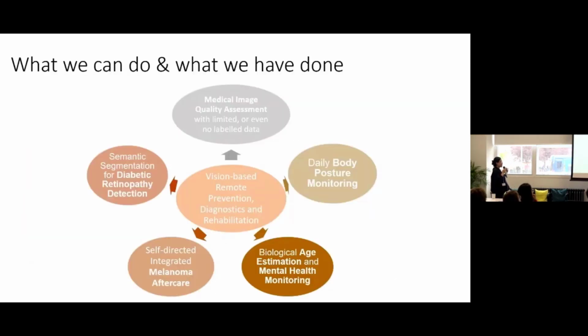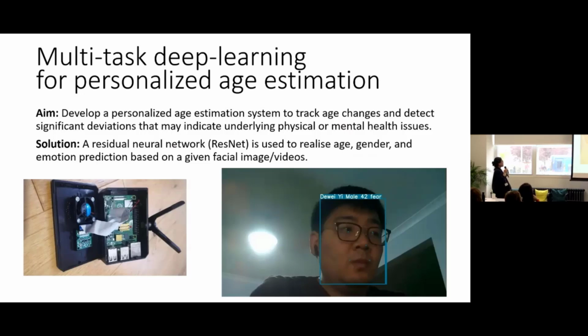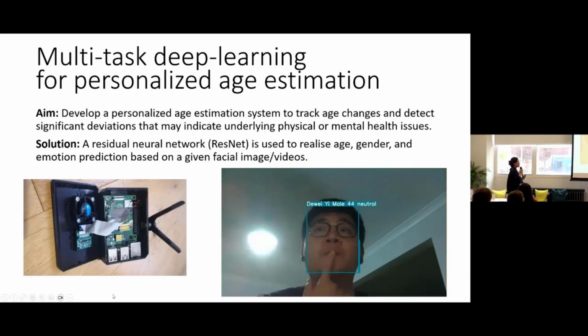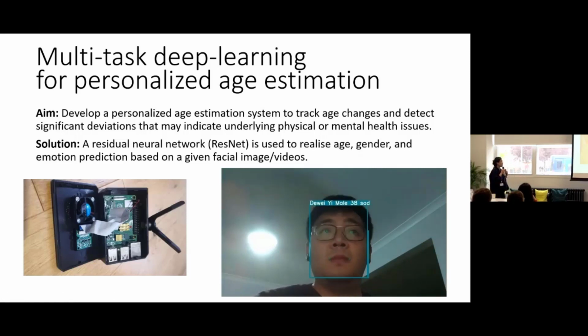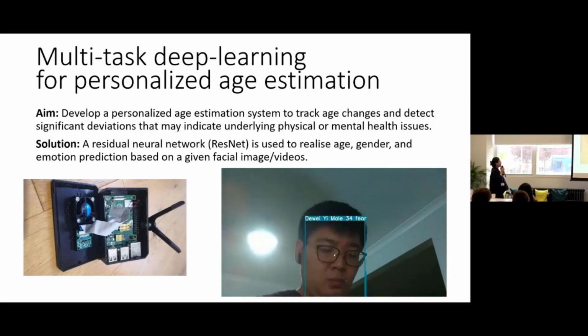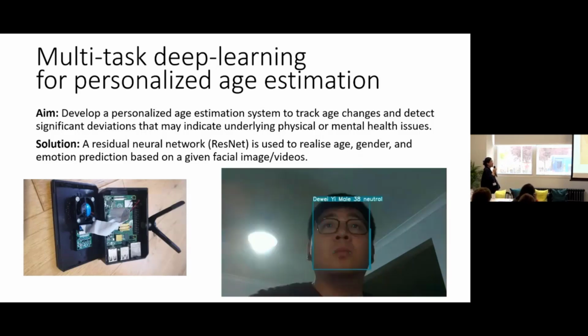So here are some play-around projects. They're not supported by any funders, I just do them for fun. The first one is biological age estimation for mental health monitoring. As you can see, we still use very lightweight devices. This is the Raspberry Pi. It costs less than 100 pounds. And here, as you can see in the video, we can check the age and also the emotion. We are trying to detect significant deviations that can indicate underlying physical and mental health issues.